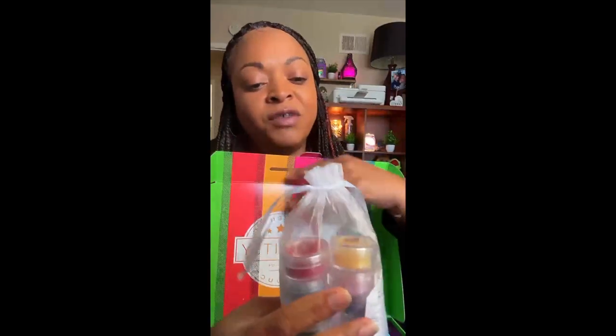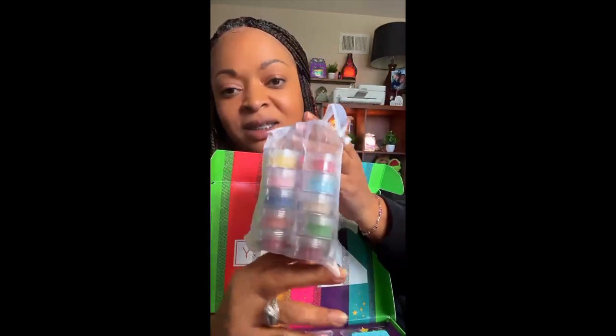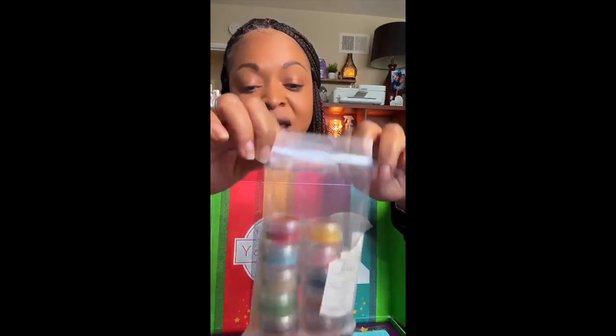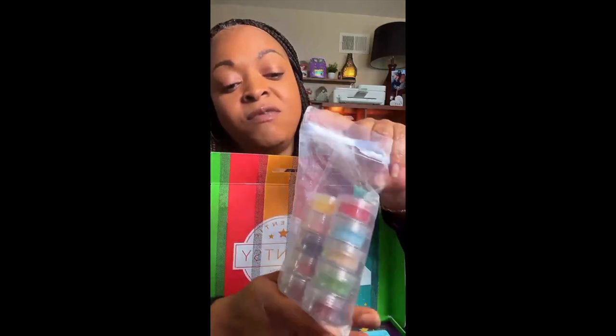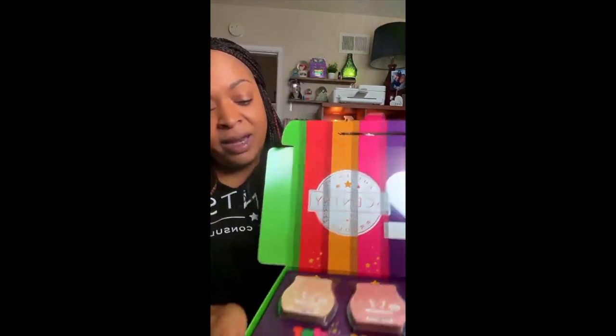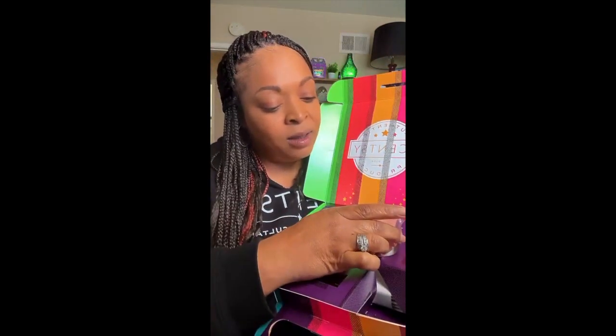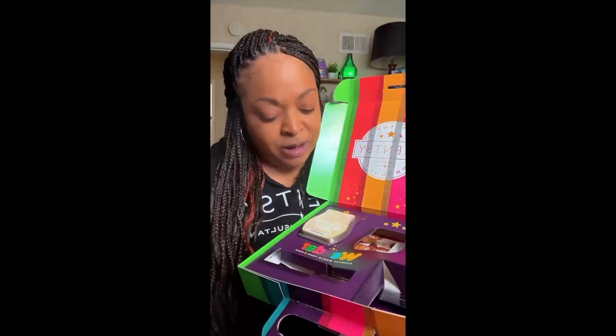Hey guys, I hopped off to confirm that yes, these are testers of the 10 new scents that are going to be coming out in our spring summer catalog. I'm going to do a separate video where I smell all the bars and give my opinion of the scent notes. Also in the box, we have three bars: Sippin' Poolside, Pink Berry Sandalwood, and Very Vanilla.